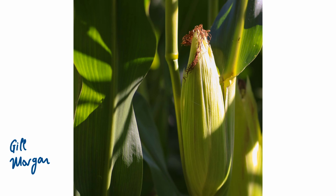There's lots of lovely texture in this, in the leaves surrounding the corn itself, wrapped around it, and then also in that lovely leaf on the left, we've got all those wavy green lines with the light shining through that particular leaf as well, really highlighting those, and some good shadows as well.